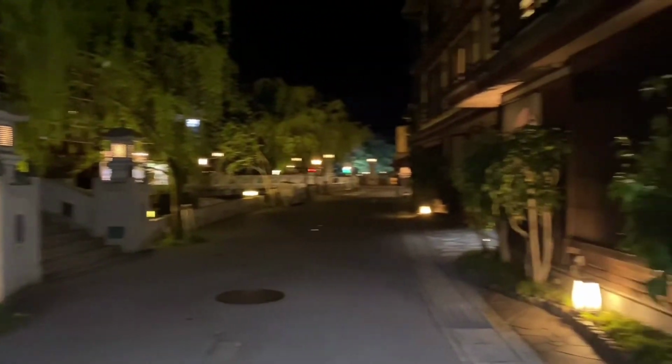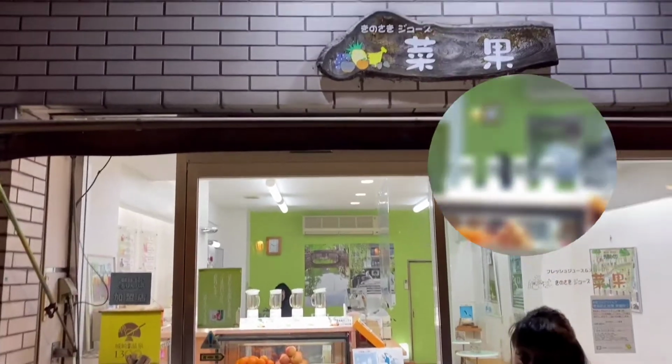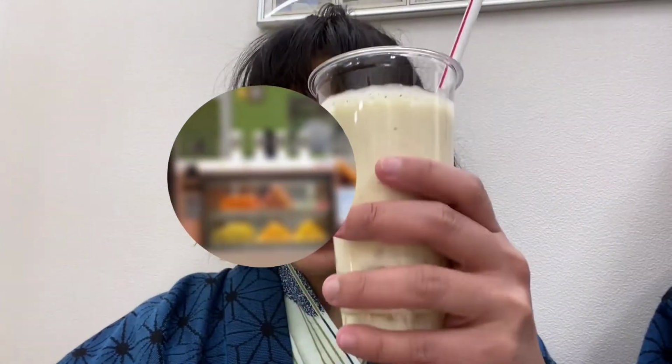This is unique and refreshing to see a shop open in a tourist area in the middle of the night, despite the coronavirus. So we ordered banana juice. For a tropical girl like me, banana juice is very unique because I've never had this before in the Philippines. Even if we have a lot of bananas, we don't have banana juice. Only in Japan have I tasted banana juice.